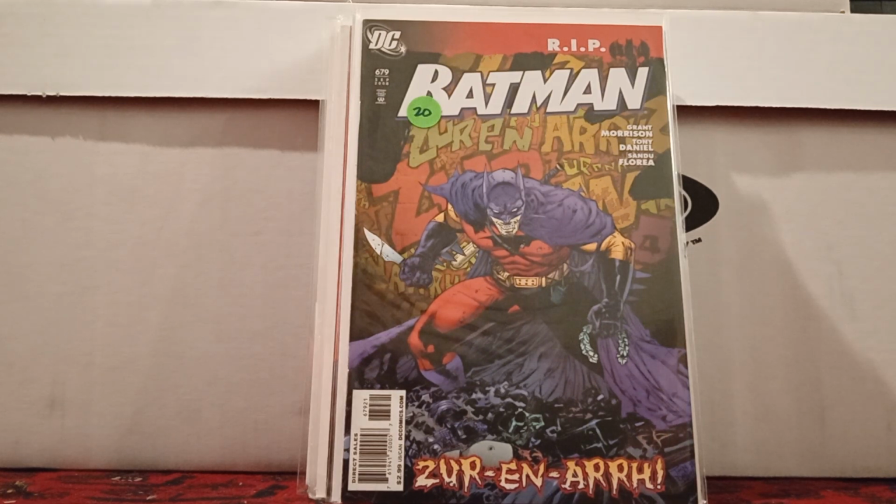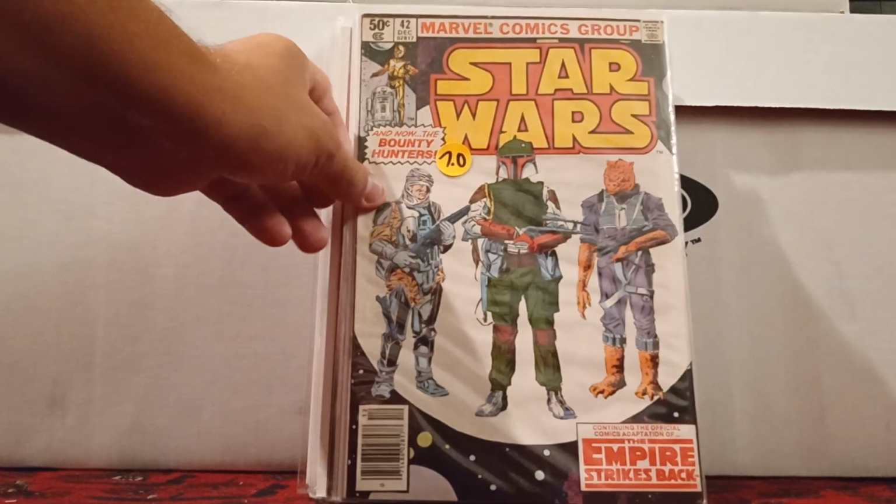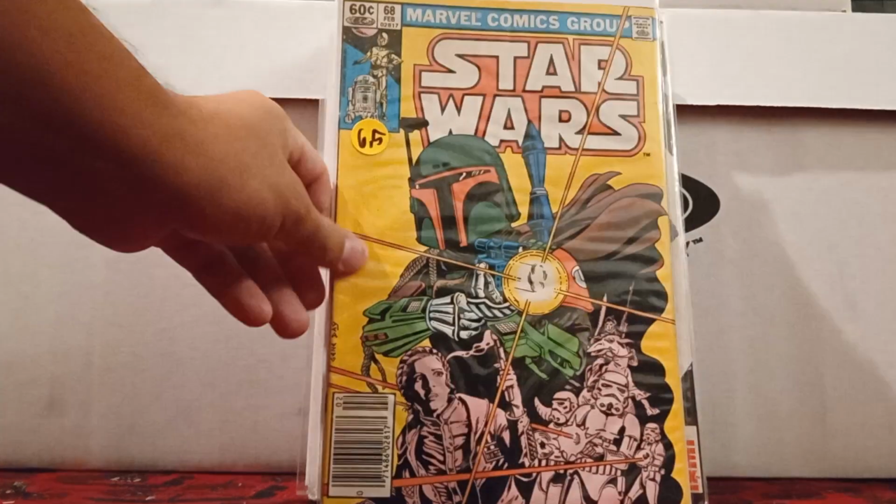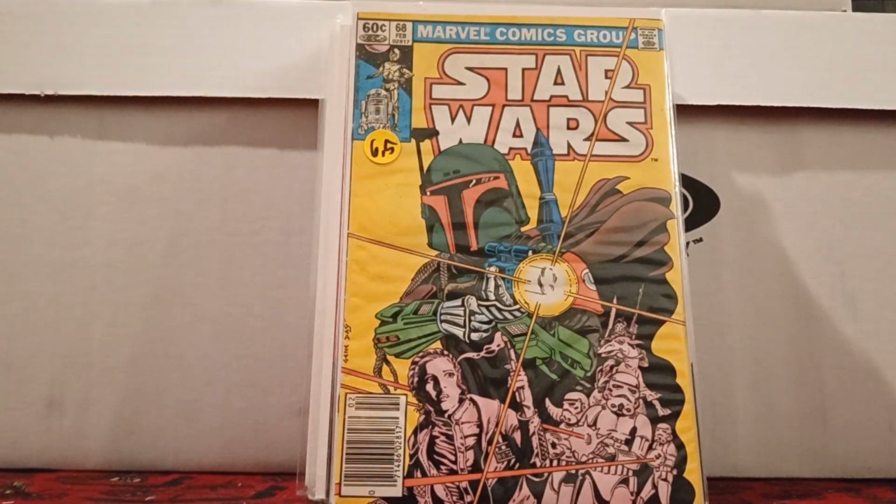Most people consider Star Wars nowadays to be kind of a dead brand, as they don't know where they're really going from here. But these next two issues are still a must-have for your collections. Star Wars number 42. I guess now it's debated the first full appearance of Boba Fett in Standard Comics. And number 68, the first appearance of Finn Sashir.